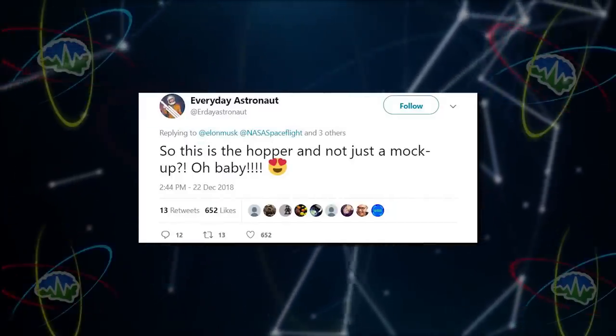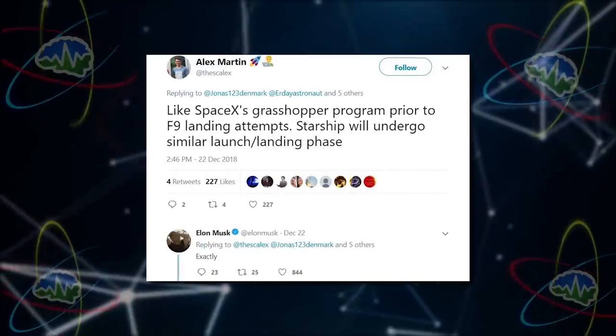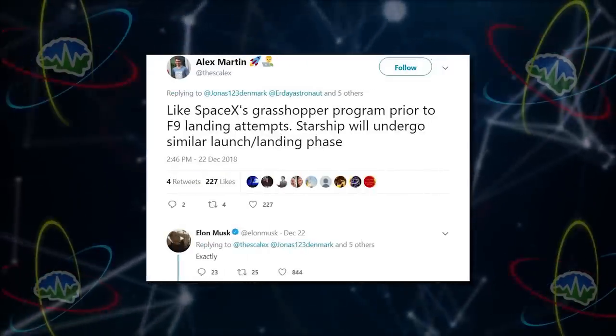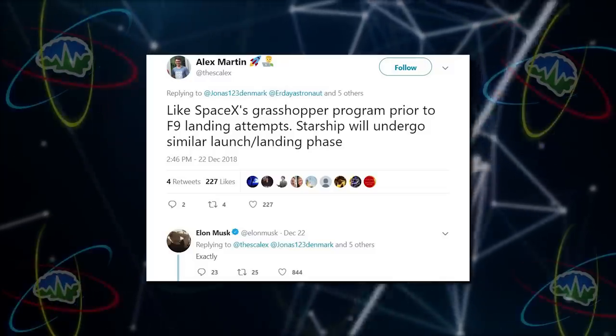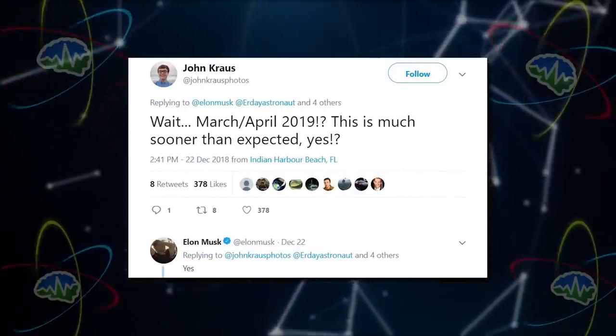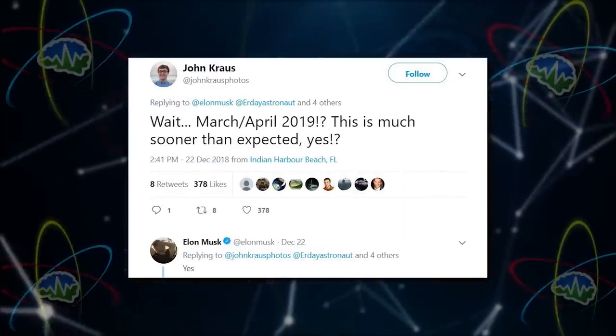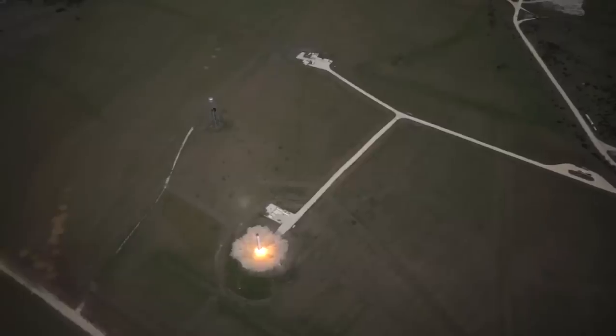So this is the hopper and not just a mock-up? Oh, baby. And Alex Martin said, "Like SpaceX's Grasshopper program prior to F9 landing attempts, Starship will undergo similar launch landing phase." Elon said, "Exactly." John Krause said, "Wait. March, April 2019, that is much sooner than expected, yes?" Elon said, "Yes."